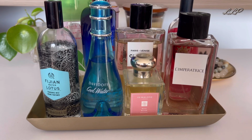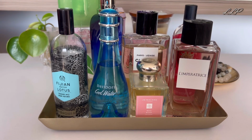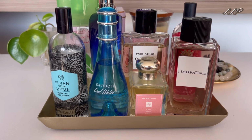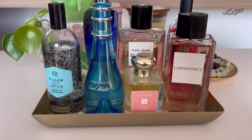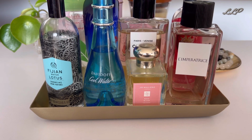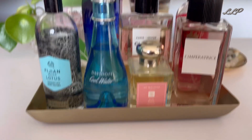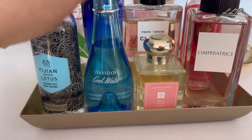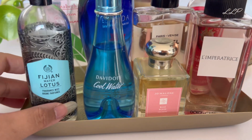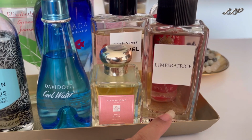So I'm currently recording every perfume that I wear this month of May. And I've started to wear different perfumes, up to 3 a day. So I've been finding that as it's quite icy cold in the mornings when I'm getting ready for work, I'm picking up some of the warmer fragrances, and by the time I come back, I want something fresher. So for example, I come back home and I want to wear Cool Water, or I want to wear Santorini Sunrise, or I want to wear Fijian Water Lotus. And sometimes when I go to bed, I want to wear Rose Blush, or I want to wear La Imperatrice.